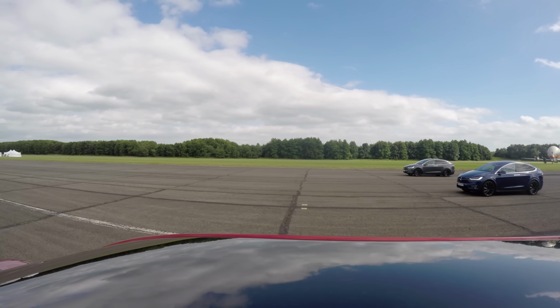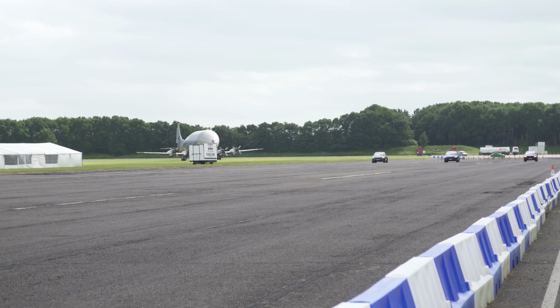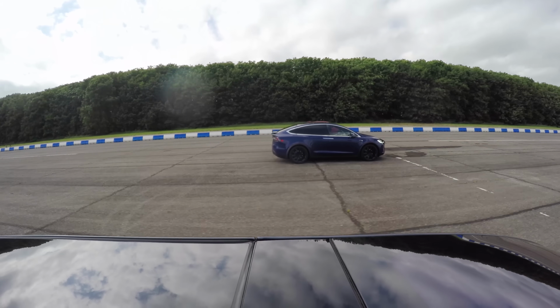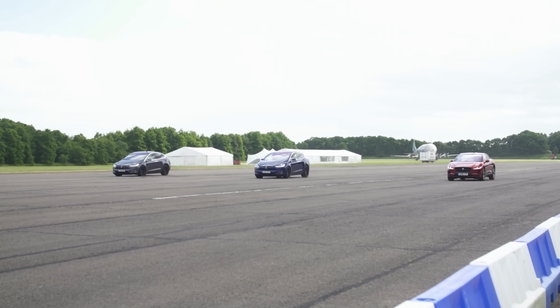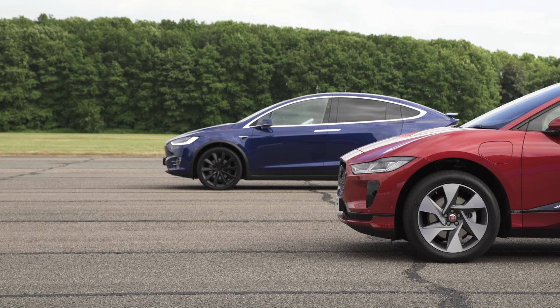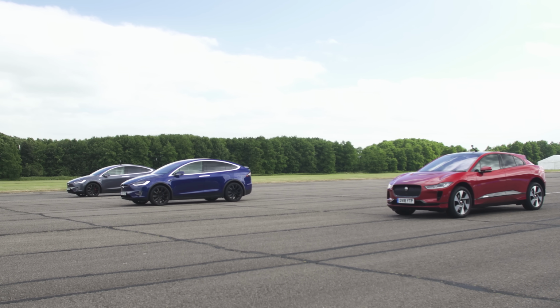Right then, what we're going to do now is a brake test from 70 miles an hour. So when we hit the cone at 70, we'll slow on the anchors, full emergency braking, see which car stops in the shortest distance. Here comes the cone. Here we go. Oh, that is so close. Right, let me just check this out.